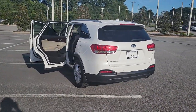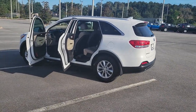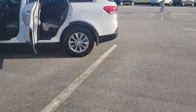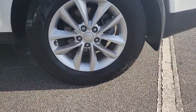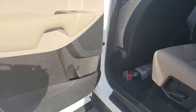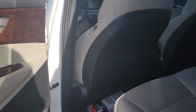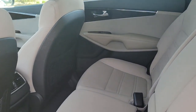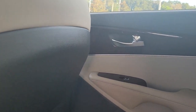Available in all-wheel drive or front-wheel drive, this midsize three-row crossover has earned its reputation for prioritizing safety, passenger comfort, cargo capacity, and connectivity. These are just some of the great options this vehicle comes with: keyless entry, woodgrain interior trim, satellite radio, heated mirrors, backup camera, aluminum wheels, steering wheel audio controls, Bluetooth connection, stability control, rear spoiler.